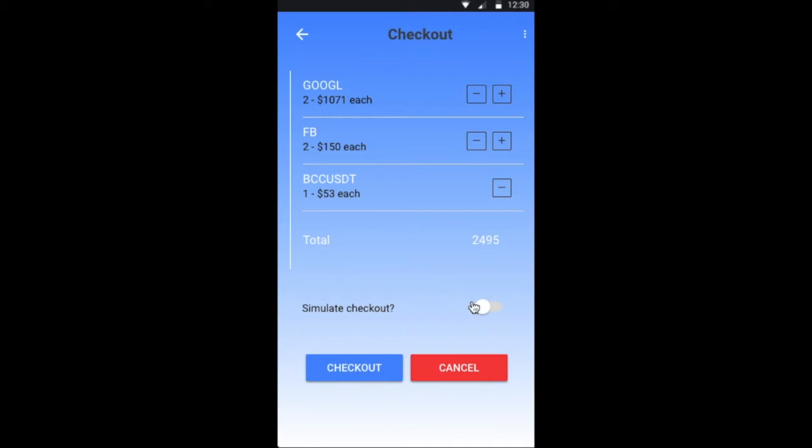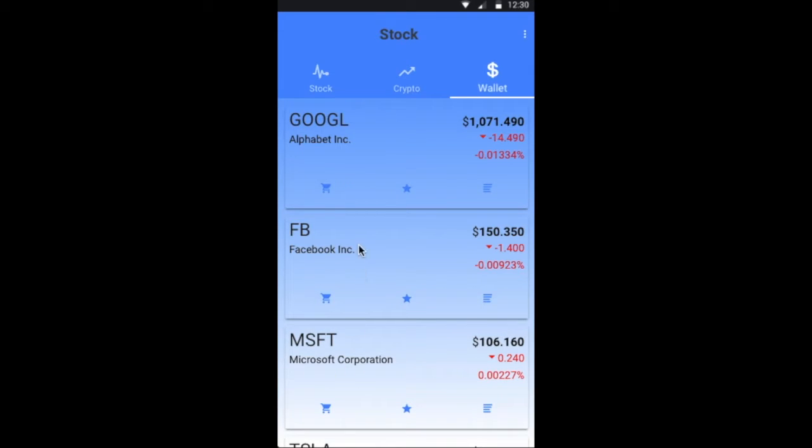To do that, I have to go back and add the value of a cryptocurrency. I'm just gonna simulate checkout. Just ignore that, it's currently implemented. And I'm just gonna check out and say succeeded.